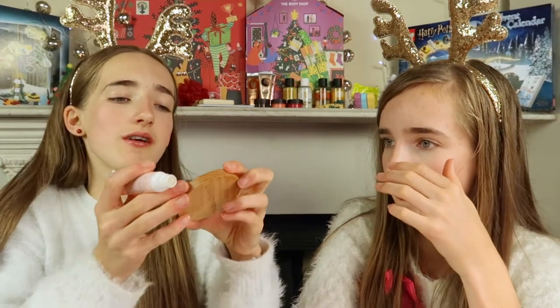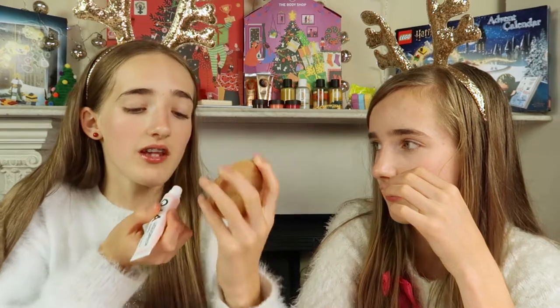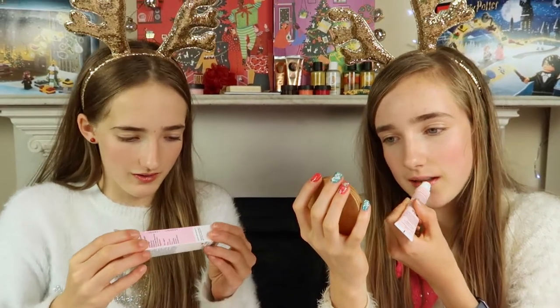Oh my gosh, guys, I need a mirror. Look at that. Would you look at that? Does it feel nice? Yeah, that feels so nice. I love the roller. That smells so nice. It comes out so easily. A mixture between mint and licorice. It also really comes out easily. I like that.